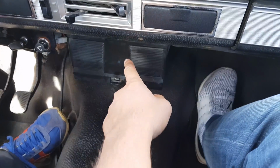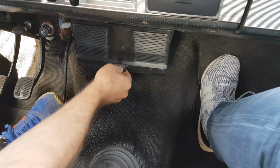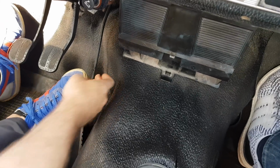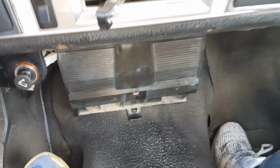Is that a fuse box? That is the floor heater. The floor heater. So then you keep your feet warm in the cold Russian winters.